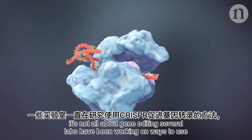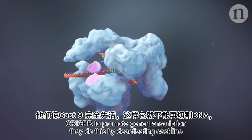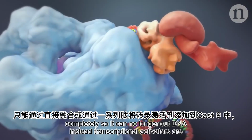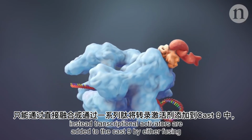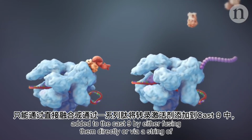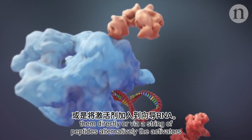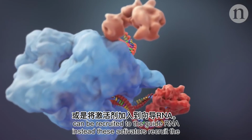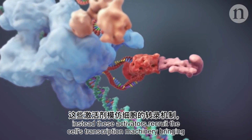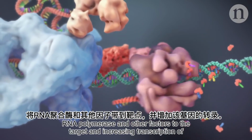Several labs have been working on ways to use CRISPR to promote gene transcription. They do this by deactivating Cas9 completely, so it can no longer cut DNA. Instead, transcriptional activators are added to the Cas9 by either fusing them directly or via a string of peptides. Alternatively, the activators can be recruited to the guide RNA instead. These activators recruit the cell's transcription machinery, bringing RNA polymerase and other factors to the target, and increasing transcription of that gene.